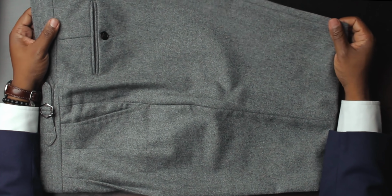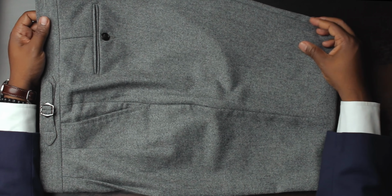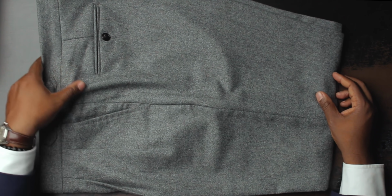One thing about flannel trousers, you definitely want it to be at least 12 to 13 ounces. Anything lighter than that is not going to hold the crease really well. And once again, these are 13 ounces, which is perfect. This is the first fall and winter essential.